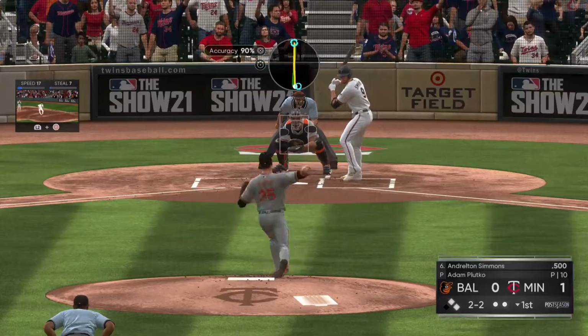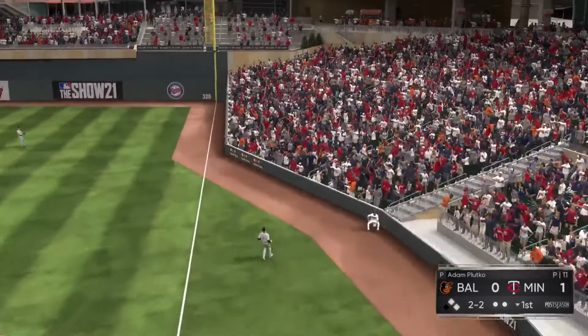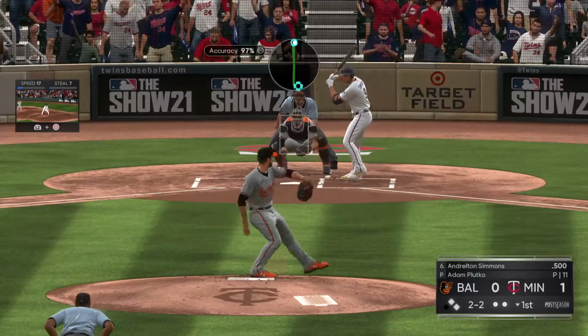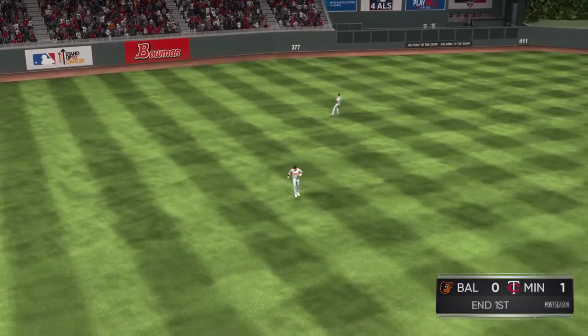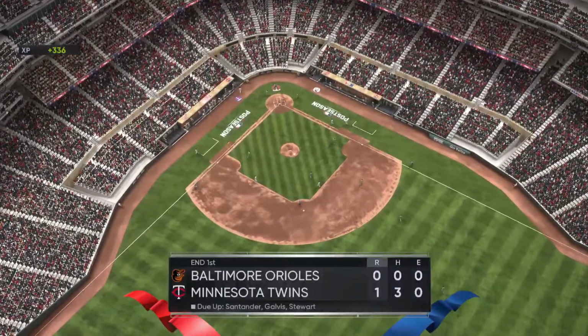Now it'll be Andrelton Simmons, and now the Twins look to plate more in the opening frame. 2 men are on with 2 men out. Had him fooled there as this is lifted in the air out to left center and shallow. Stewart will reach out with one hand to make the catch on the move, and that ends the inning.